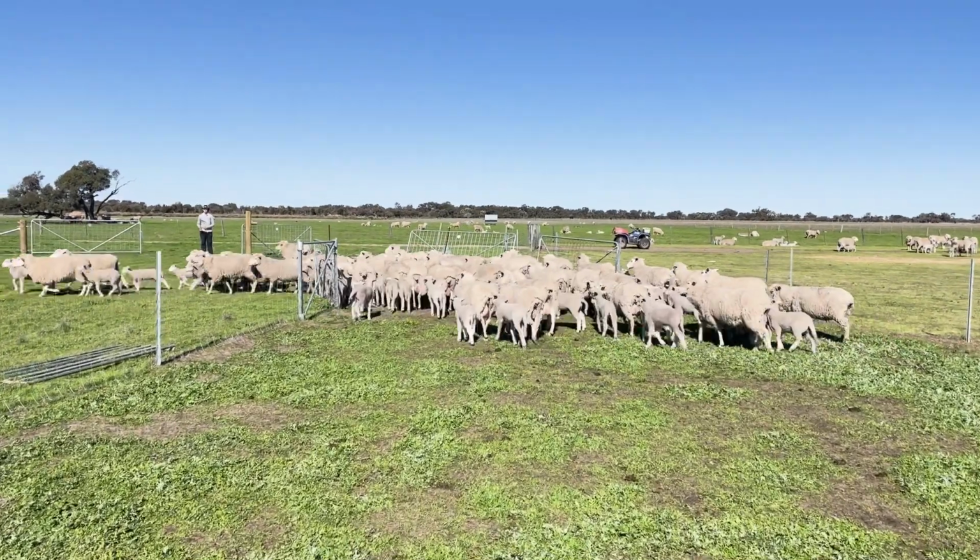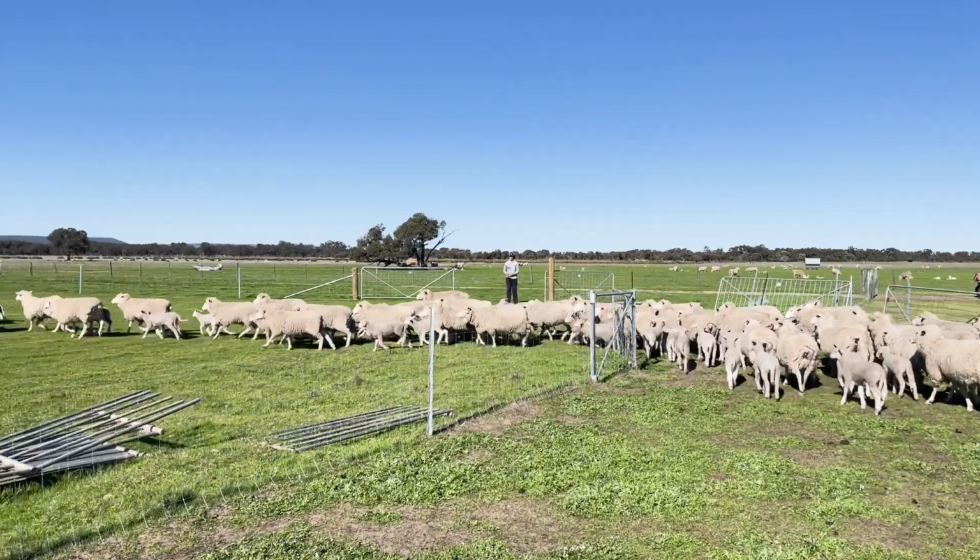Condition scoring generally at scanning, and then splitting off anything that does need a bit of extra condition, especially the twins and triplets. The singles generally get run pretty hard based on the amount of land and the number of paddocks we've got available. They generally get the rough end of the stick, but it doesn't really seem to affect their survival rate. So we do have a target of 90% lamb survival. We've been getting very, very close to that, so 85, 88, 89 in the last few years. That's been pretty encouraging.